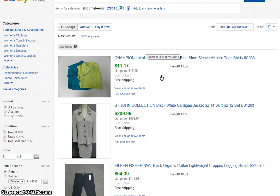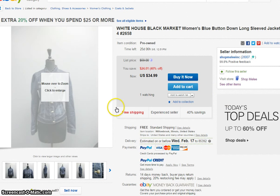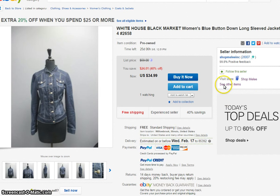And then you can click on it and go to the store. Let's go back over here. Let's hope it works. Then in order to see the sold items, if you don't know how to see the sold items, you want to click on one of the products in the store. Because you'll be in the store and you won't be able to just see the sold items from the store, but you just click on the item and you come over here to see other items.